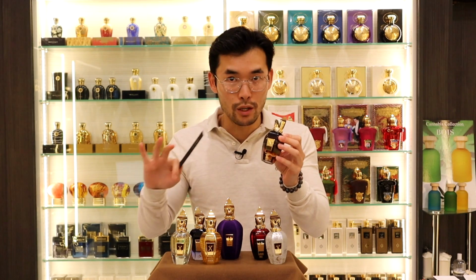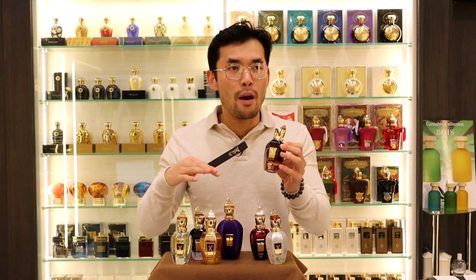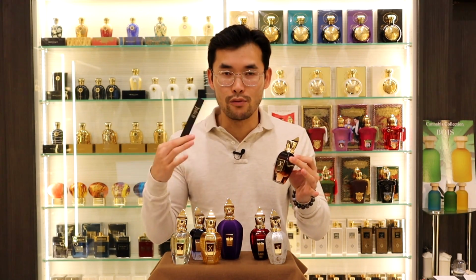It performs incredibly. Gao on my skin, I'm getting about 10 hours. So projection wise, I'm getting like 6 to 8 hours of projection. And then I'm getting a few more hours after that as a skin scent.